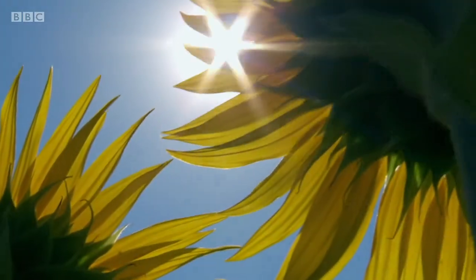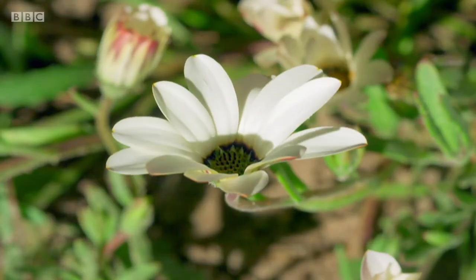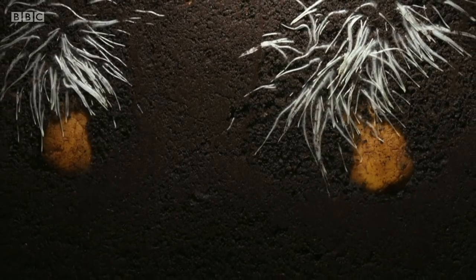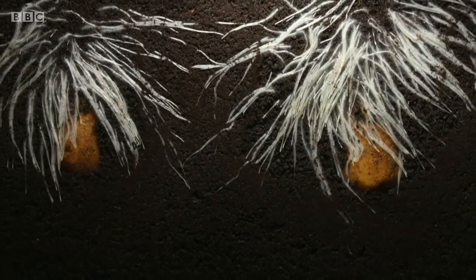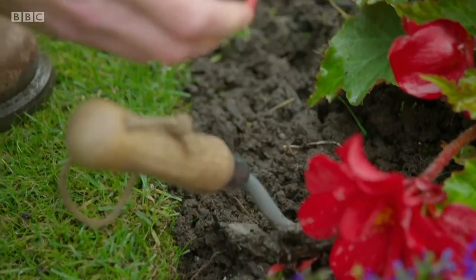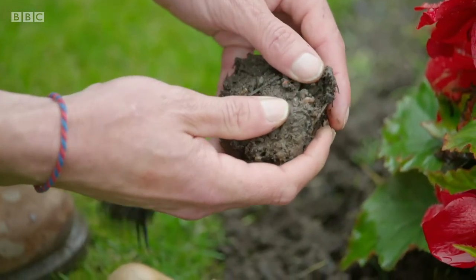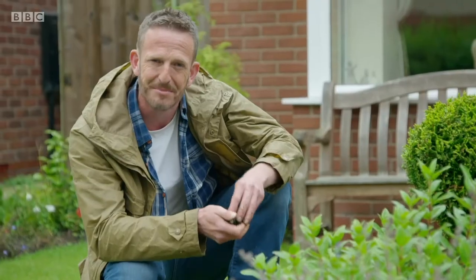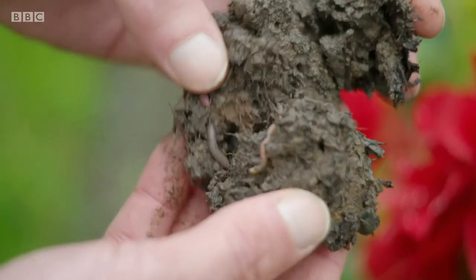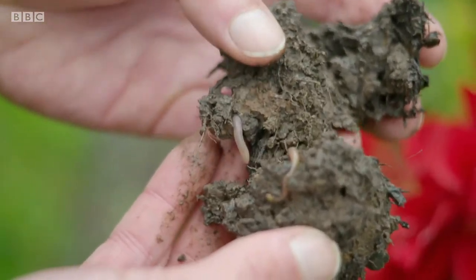Soil is the foundation for everything that grows on our planet, and it's crucial to the success of what flourishes in our gardens, supporting plants and providing them with water and nutrients. Worms and beetles do their bit to keep the soil healthy, but deep underground, there's a host of other critical creatures that are owed some long overdue respect.